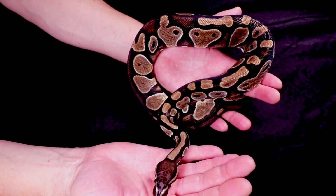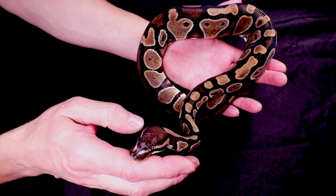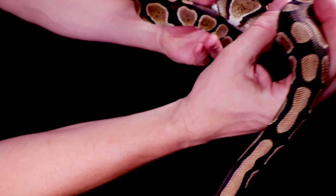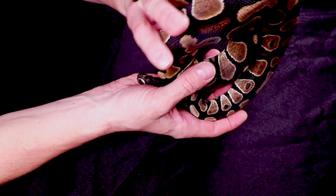This guy's finally calming down a little bit, getting not so head shy. Sometimes they start out super head shy, and it just takes a little handling. I think it's the bright lights that kind of freak him out.